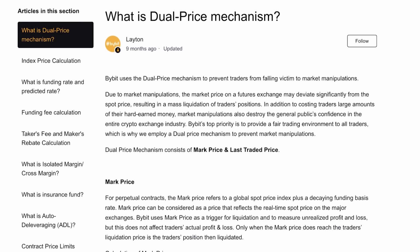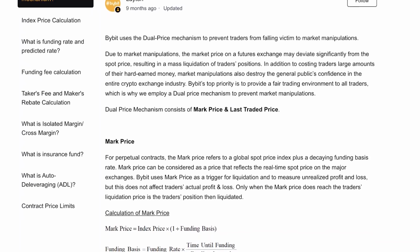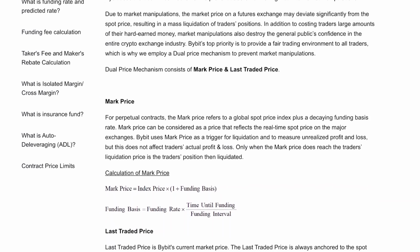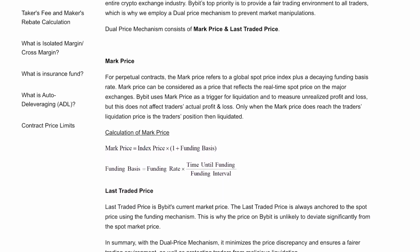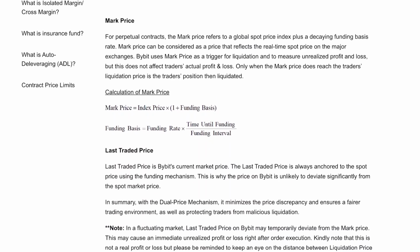For perpetual contracts, the mark price refers to a global spot price index plus a decaying funding basis rate. Mark price can be considered as a price that reflects the real-time spot price on the major exchanges. ByBit uses mark price as a trigger for liquidation and to measure unrealized profit and loss. But this does not affect traders' actual profit and loss. Only when the mark price does reach the trader's liquidation price is the trader's position then liquidated. ByBit uses Kraken, Gemini, Coinbase, Bittrex, and Bitstamp as their price indexes.